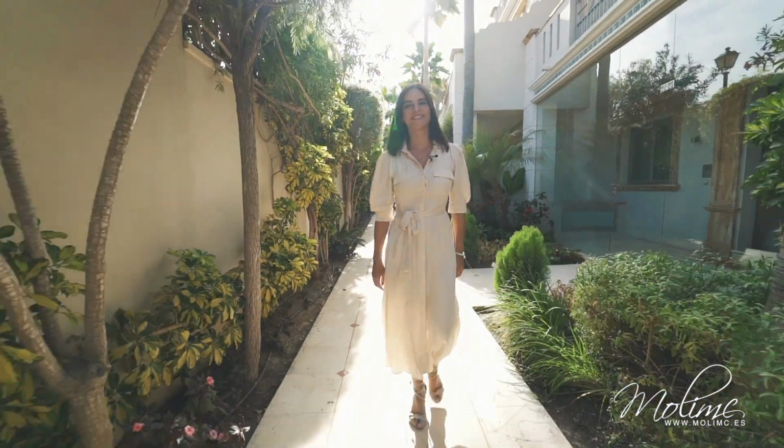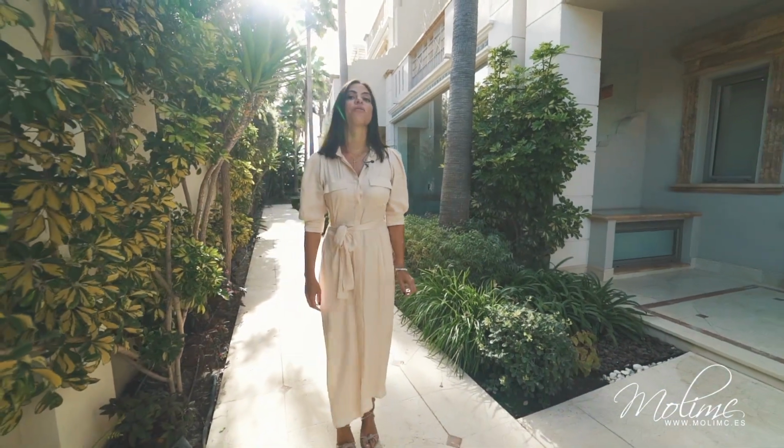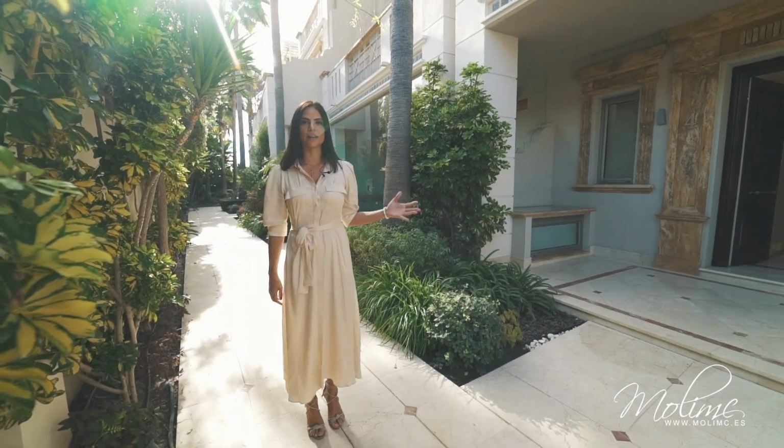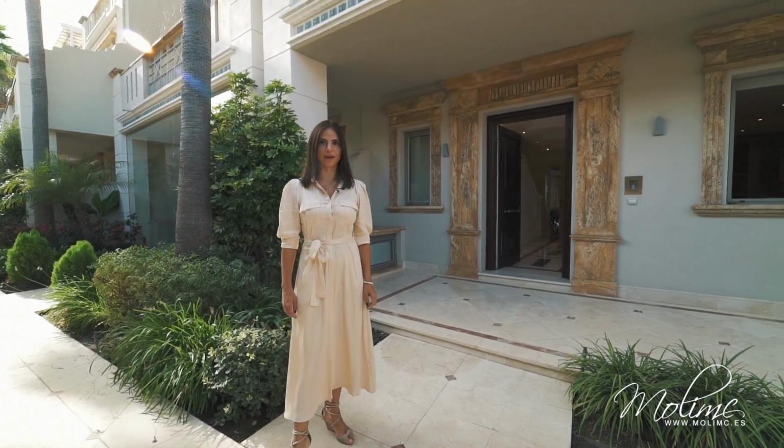Hola! Today I'm here to present you one of our hot exclusive listings. This is a south-facing corner townhouse located in one of the most luxurious gated communities in Sierra Blanca, Marbella. Welcome!